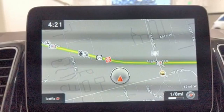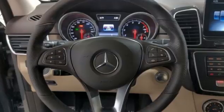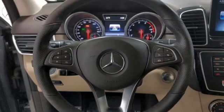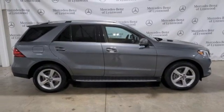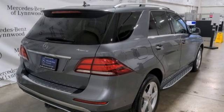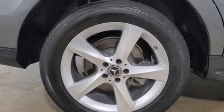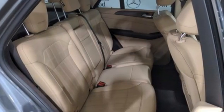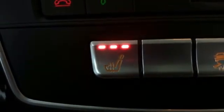Turn your smartphone into a remote control for your GLE with Embrace. It's just one of many user-friendly technologies you'll find. Access over 80 cubic feet of cargo space with the power liftgate, and access the sky with the power sunroof. Attention assist, crosswind assist, and trailer stability assist add safety, while dynamic select, agility control suspension, and the 7G automatic transmission with shift paddles add fun.